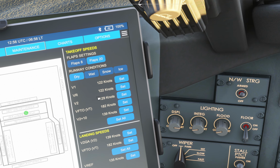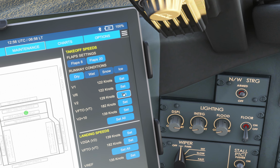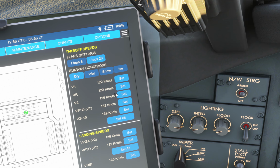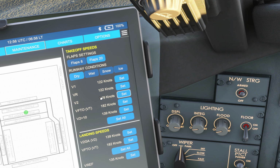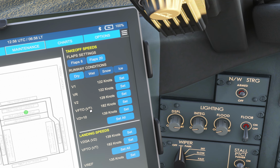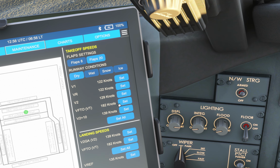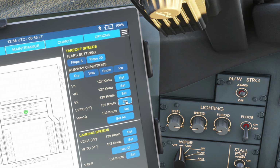If you're in the mountains, the safe altitude could be 15,000 feet in the Rockies. Or if you're in New York City, it could be 2,000 feet to clear all the buildings and terrain near Teterboro or Newark or what have you. VFTO is safety climb out speed. Normal climb, VT, when you're at 182 knots, your flaps are going to be up. Clean wing. Keep on trucking, you get a lot better performance with the clean wing.